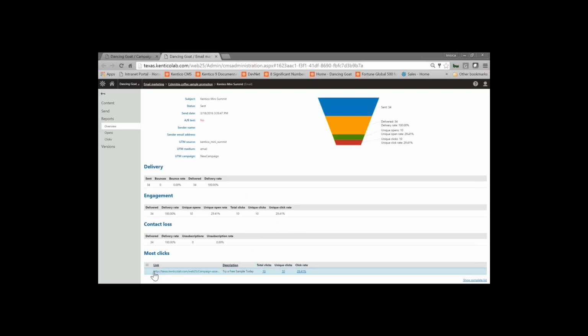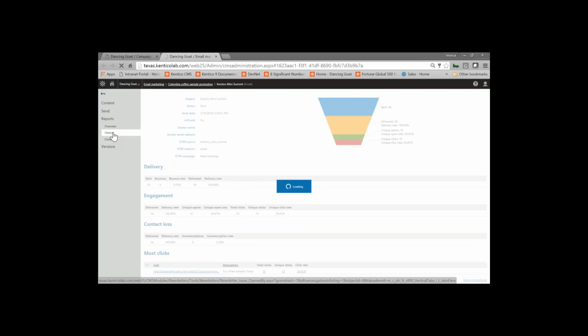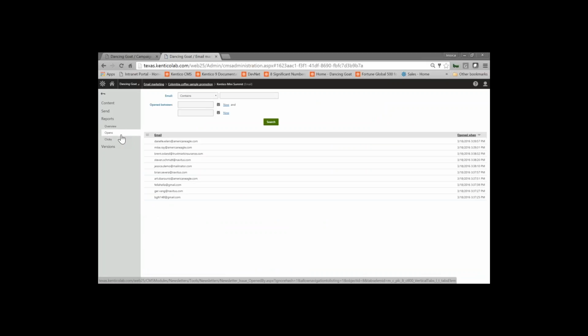And then I can see what links were clicked and get the total clicks, the total unique clicks, and the click-through rate of those. I can actually go into my opens and get a little bit more detail, so I can get a better idea as to who actually opened my email. So I'm going to take names and see that all of you opened my email, and all the rest of you didn't. So I can see who actually engaged with this.